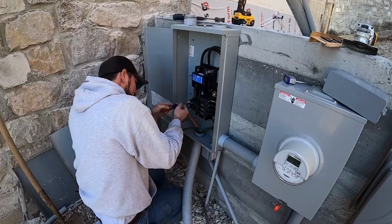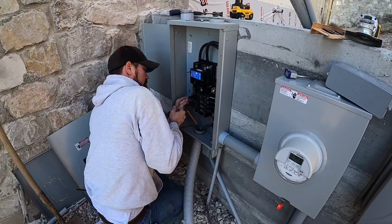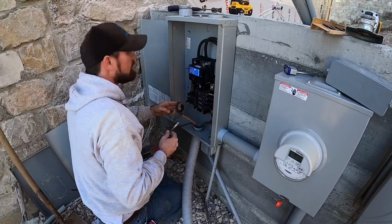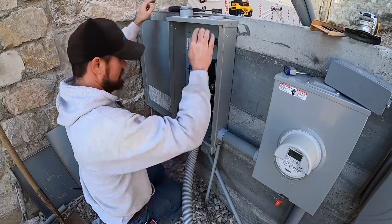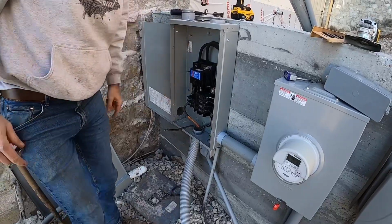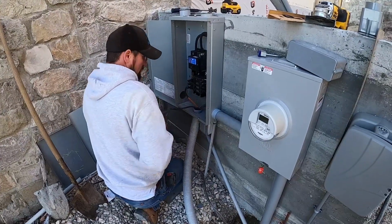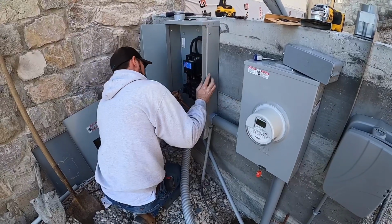And I got something else that's gonna make you guys proud of me. Honestly, those are a little too long. All right, I forgot my dikes. I need to trim those off. It's too long and I'm afraid my ground wires are gonna touch it. We'll be right back. All right, we got that one trimmed. Let's get it in.